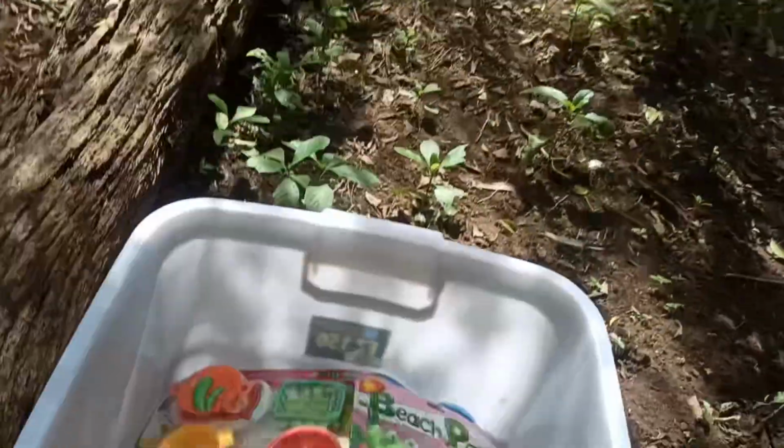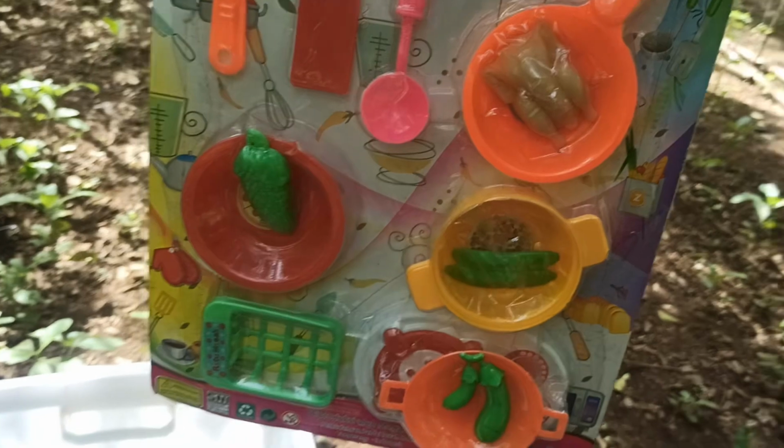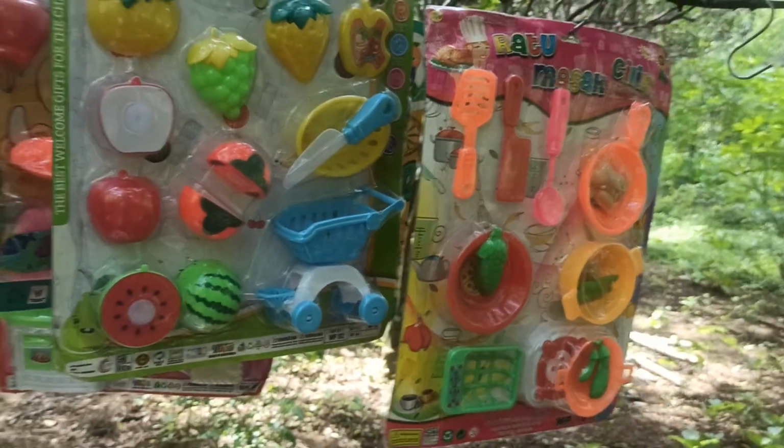Yoohoo. Very good. And I see the toys again. This is a kitchen set toys, cooking toys. Wow, very good, very delicious food. I like it, my friend.